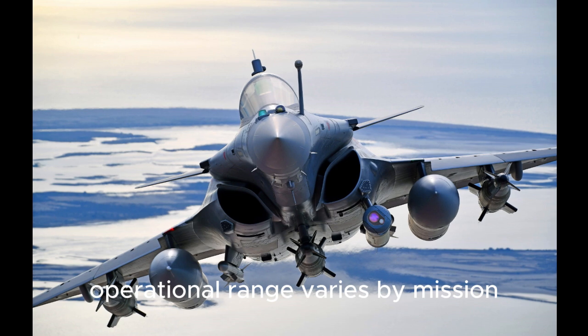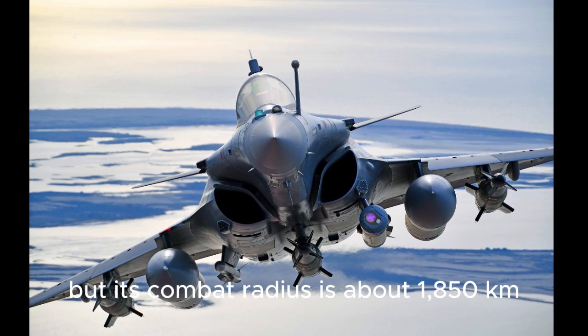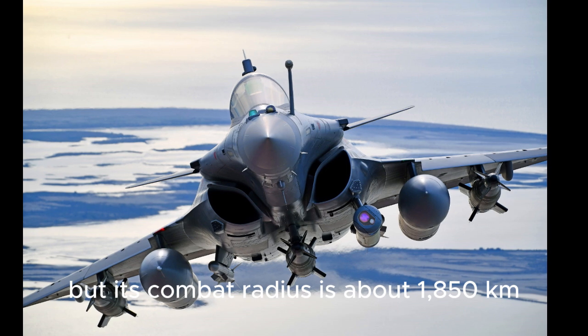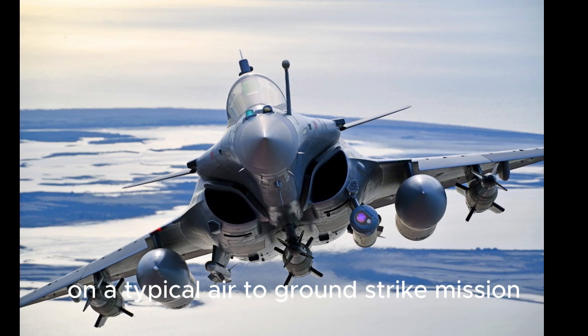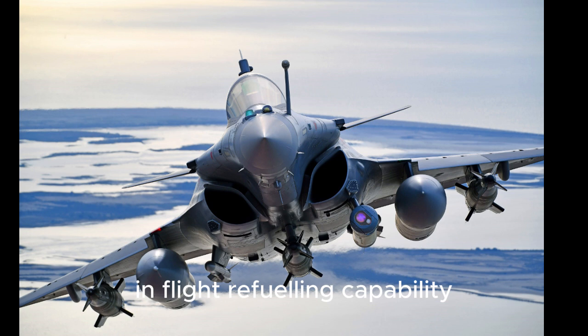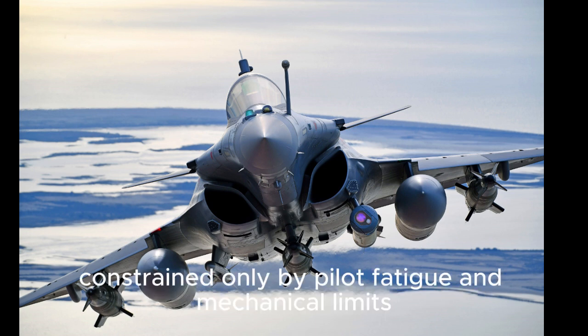Rafale's operational range varies by mission, but its combat radius is about 1,850 kilometers on a typical air-to-ground strike mission with 3 external fuel tanks. With in-flight refueling capability, its endurance is virtually unlimited, constrained only by pilot fatigue and mechanical limits.